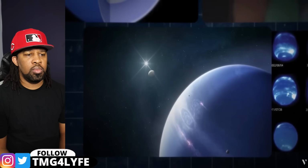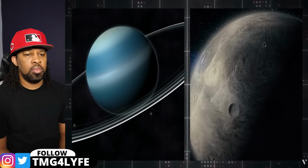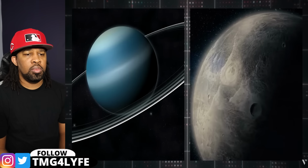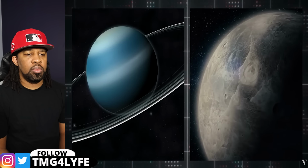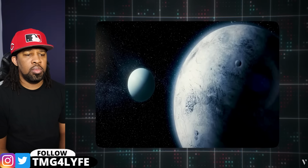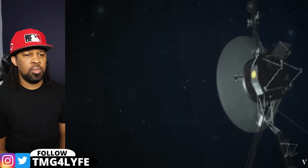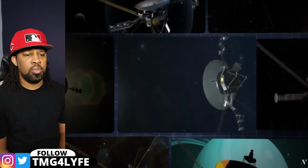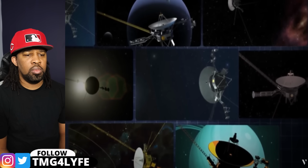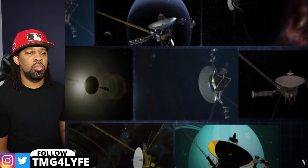Additionally, the spacecraft discovered 4 mysterious rings encircling the planet, along with 6 previously unknown moons, adding to the allure of this distant realm. Despite its epic voyage spanning 7.1 billion kilometers, Voyager 2's encounter with Neptune was fleeting, lasting only a few hours. However, this brief rendezvous provided humanity with unprecedented views of the distant ice giant, capturing the essence of Neptune's captivating beauty.